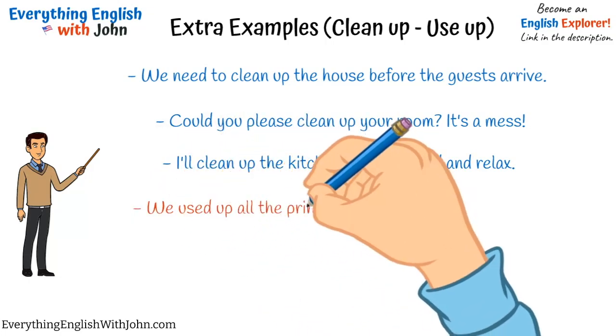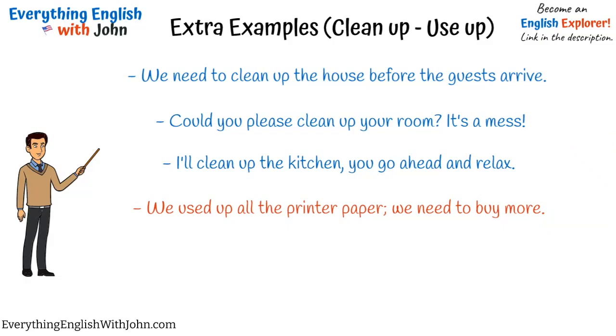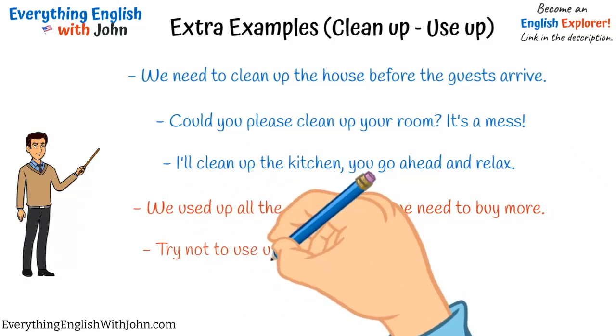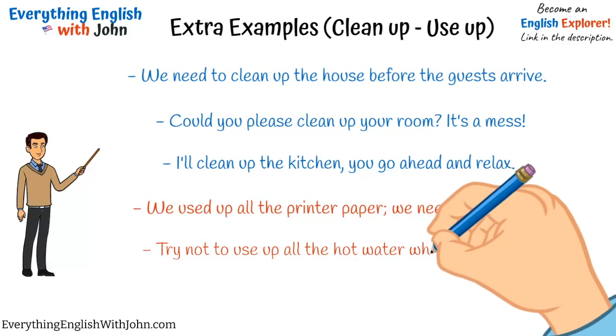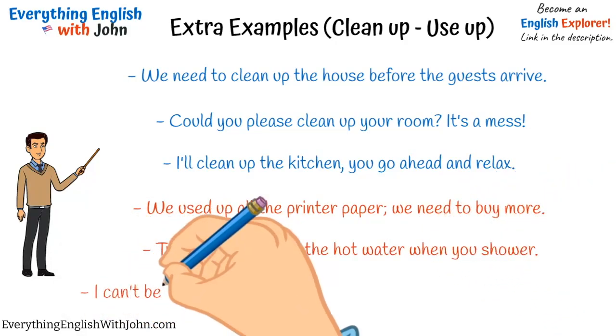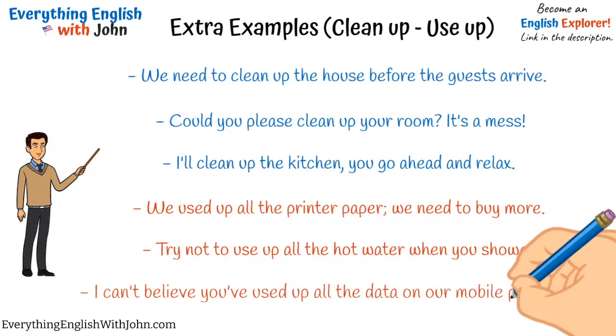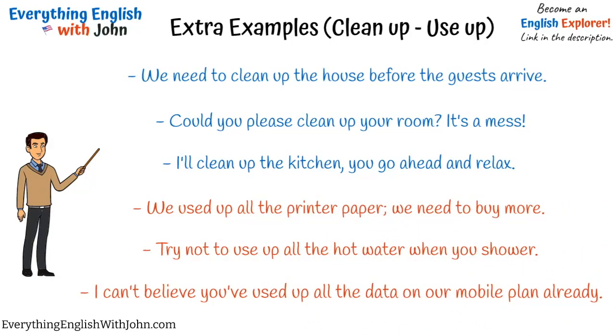We used up all the printer paper. We need to buy more. Try not to use up all the hot water when you shower. I can't believe you've used up all the data on our mobile plan already.